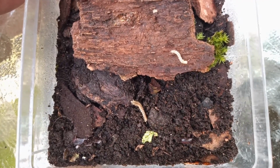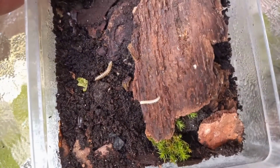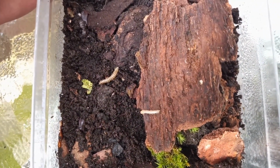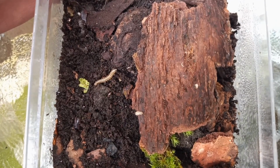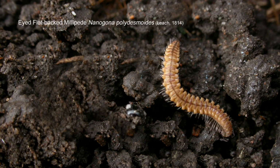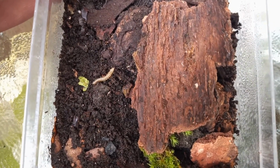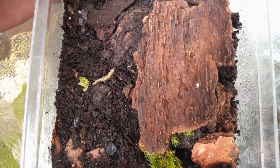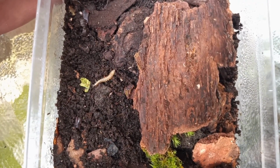So I will be growing these on. I do like to grow things on. I suppose the larger one could be mistaken for Nanogona polydesmoides, which is a pale brown species of flat-backed millipede, but structurally it's different to what we have in front of us. Seems we've only got one in front of us. But anyway, turned out to be juvenile Oxidus gracilis, and the 2nd record for Nottinghamshire. Another little mystery solved.